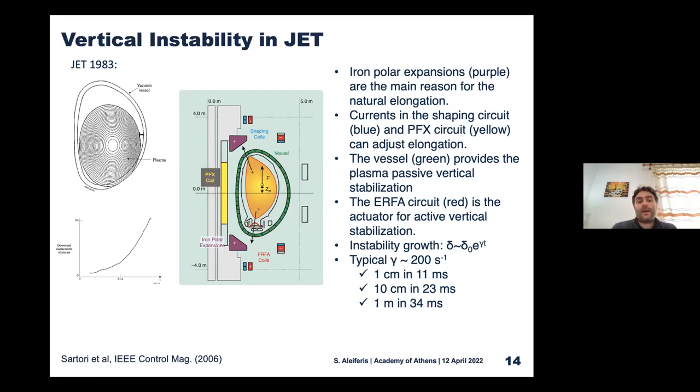There are ways to control this. However, in the beginning of JET, these systems were not available, and we would see the plasma having a very abrupt vertical displacement, almost exponential growth of the vertical displacement, and the plasma would just disrupt after that. There are systems that we have implemented in order to control the situation. The shaping of the plasma is controlled by these coils that you see here, the yellow coil, which is called the PFX coil. And we can adjust the elongation, which is of course affecting the vertical instability. But we also have special coils like the ERFA. Here it is called VRFA, but it's basically the same system. And this is the actuator that we are using in order to control the vertical stabilization.